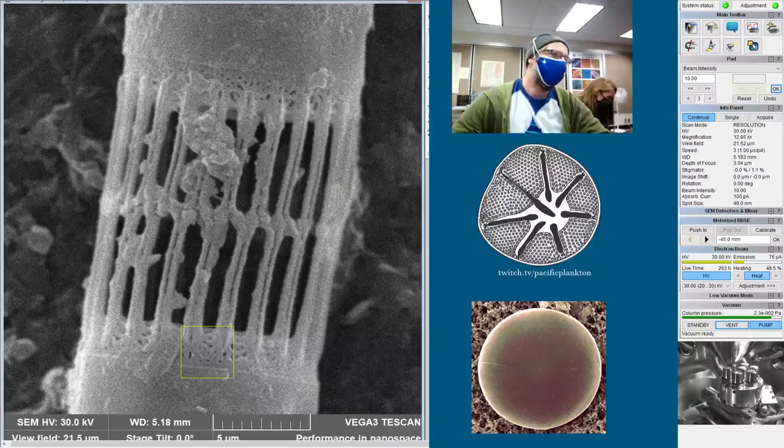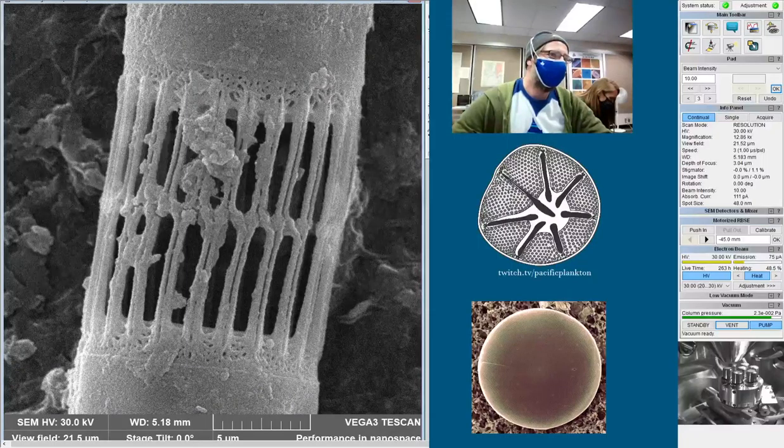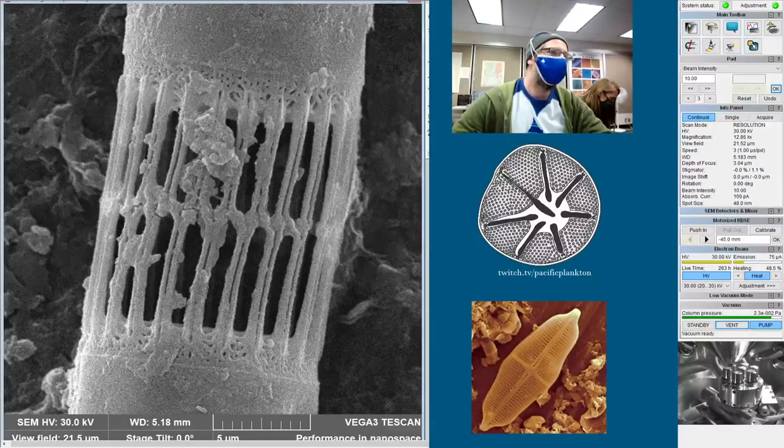So, this diatom is Skeletonema. It is named such because it has these long, sort of bone-shaped spines.